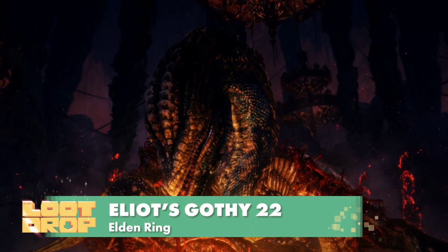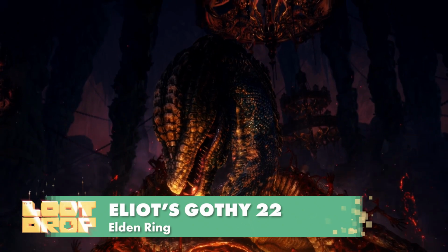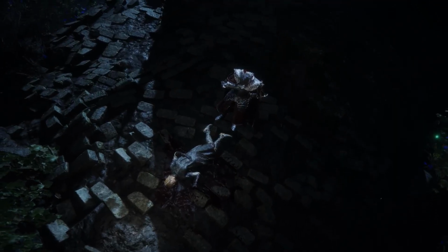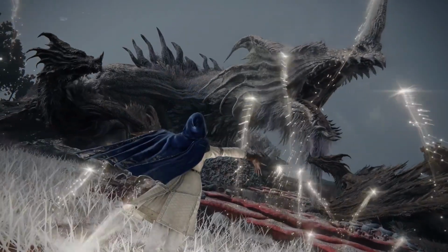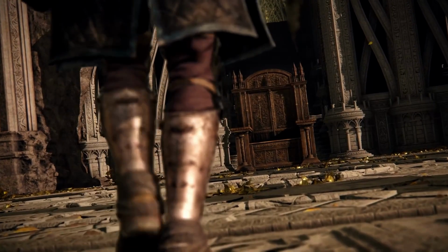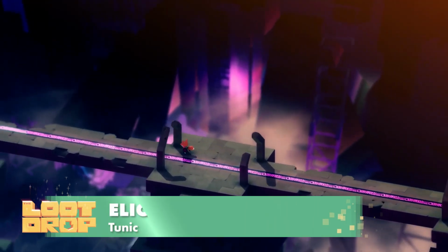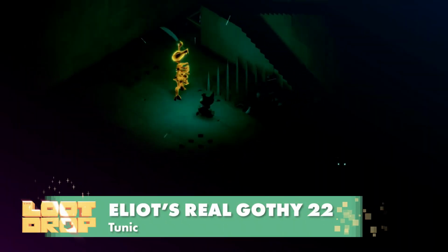Series producer Elliot chose Elden Ring. You gotta remember that I'm a dad who gets no me time anymore. So I don't play as many games as I once used to, but the game I played the most this year was Elden Ring, which really captured my gamer soul. But actually, Tunic was pretty good too. Okay, it's Tunic. My choice is Tunic.